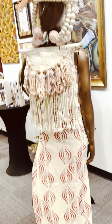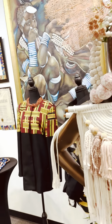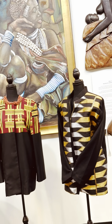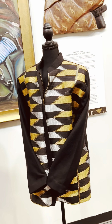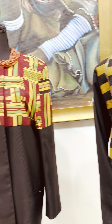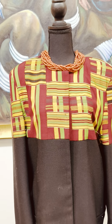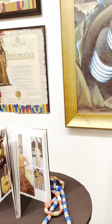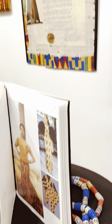I am also the founder and creative director here at the African Textile Museum. We are so happy to have this beautiful kente cloth on display. This jacket was made for Congresswoman Diane Watson too, many years ago. I'm going to show you the book. This is Wrapped in Pride. That's Alfre Woodard wearing one of my gowns. This is when I was doing work in Los Angeles many moons ago.